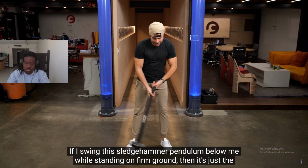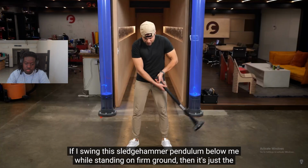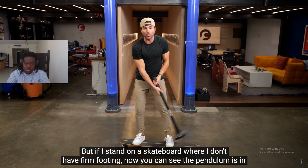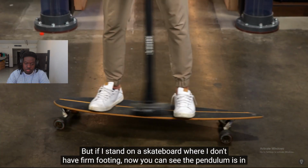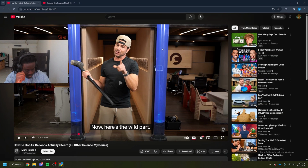Here's what I mean. If I swing this sledgehammer pendulum below me while standing on firm ground, then it's just the sledgehammer pendulum that you see moving. But if I stand on a skateboard where I don't have firm footing, now you can see the pendulum is in fact pushing back and moving me too. Now here's the wild part.